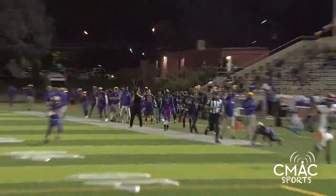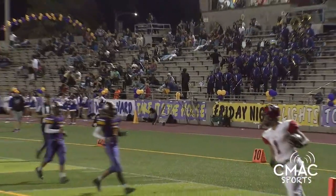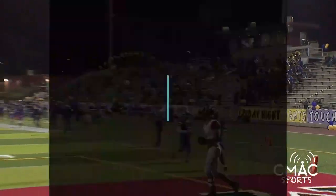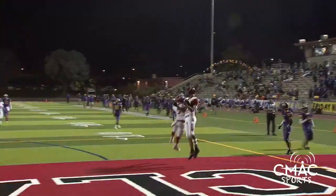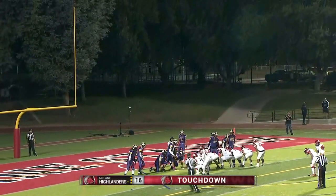Very impressive, though. We were saying earlier, we thought being in the Wildcats so much tonight, we wouldn't see the ball in the air by the Highlanders. But they were very effective and very impressive on that one. And they really confused the Warriors on that play.